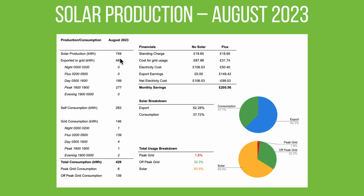So what we look at here is our total exports to grid, 466, but it's mostly in that peak period to make the most of the tariff that we're currently on. Now self-consumption first. What that means is, if we've generated 749 and exported 466, the remainder of that is what we've consumed in the house from the solar at the time.